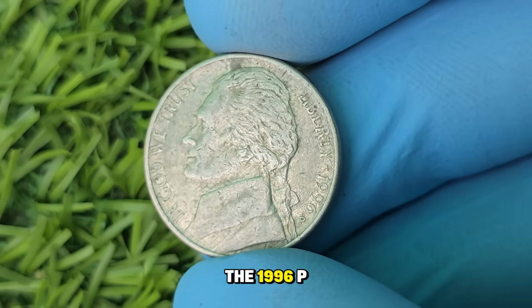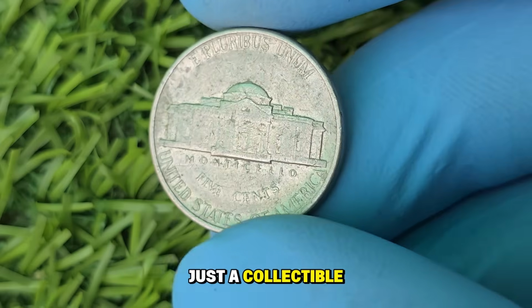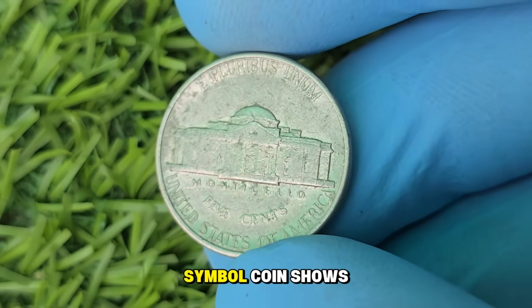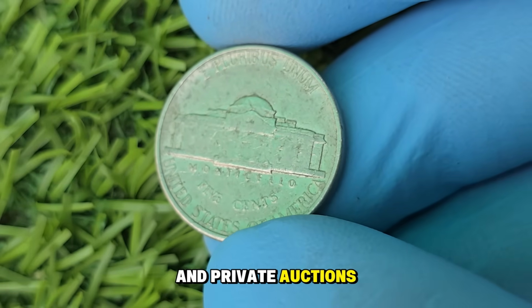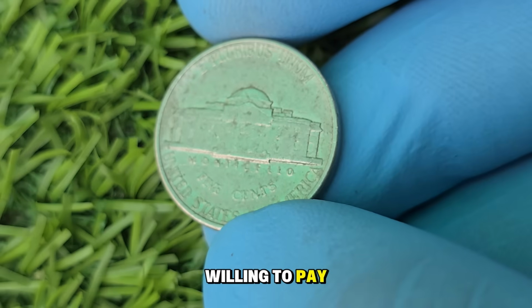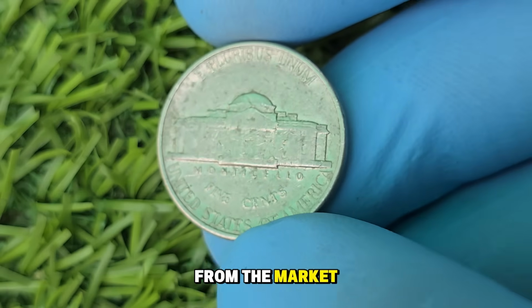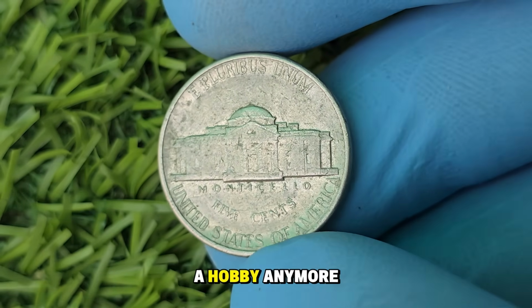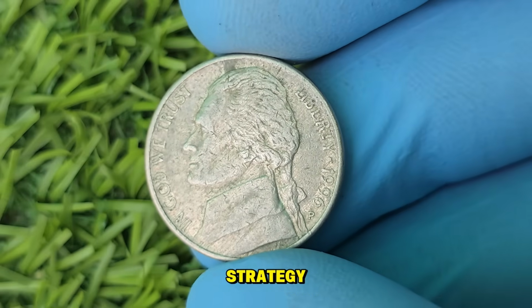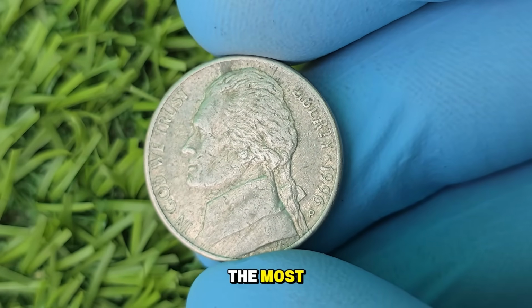Here's the real kicker. The 1996-P Jefferson nickel with the Monticello clash error is no longer just a collectible. It's a status symbol. Coin shows and private auctions are buzzing with excitement, and wealthy collectors are willing to pay premium prices to own the rarest specimens before they vanish from the market forever. This isn't just a hobby anymore. It's an investment strategy, and the people who act now are the ones who will profit the most.